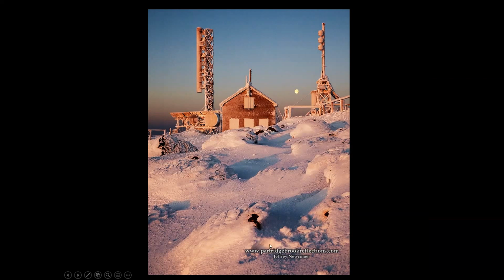This is on top of Mount Washington in March. I was up there for an overnight photography trip, and I got up in the morning and was out right after sunrise. You can see the moon over here in the distance, but it was right after sunrise, and there was this nice warm light on the snow.